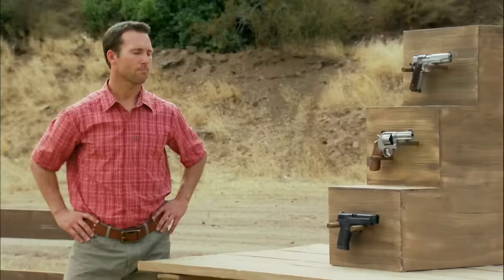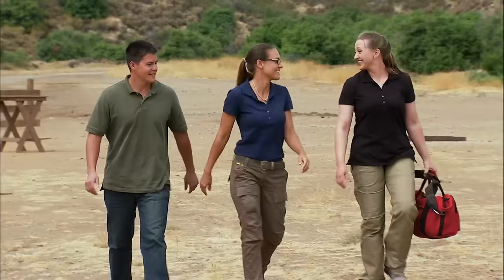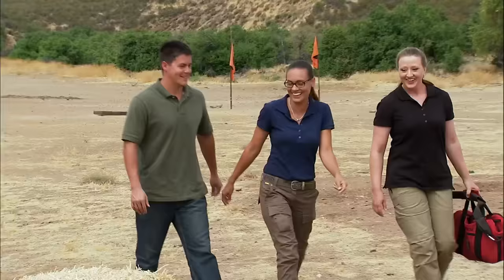Now it's time for me to hit the range and review the weapons before the shoot-off. I want to get as much info from those guys as I can because they've got some trigger time on each one of the weapons.